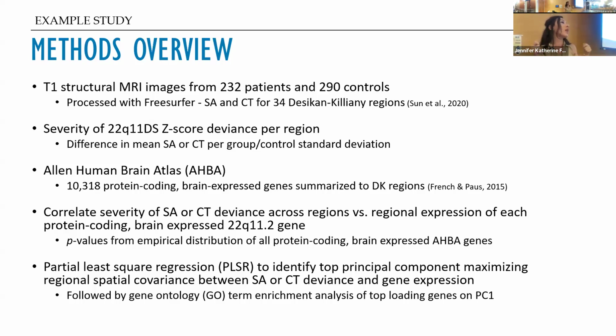So we could then do a little bit of follow-up bioinformatic analyses to say, okay, in terms of convergent biology signal, what do we see in terms of the spatial pattern of differences in 22q patients? What does it seem like it converges on biologically? So beyond just an individual gene.